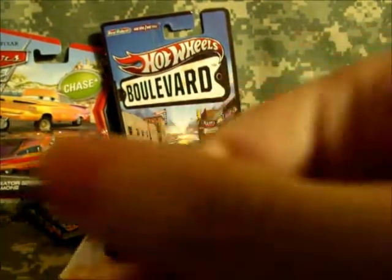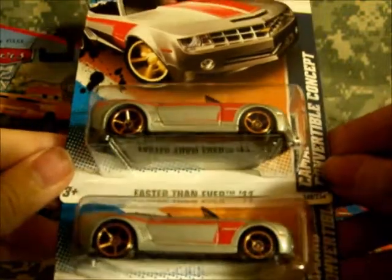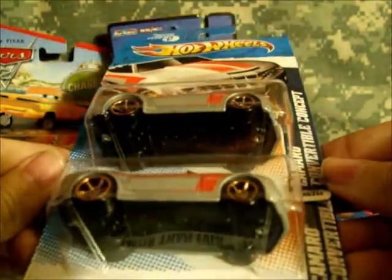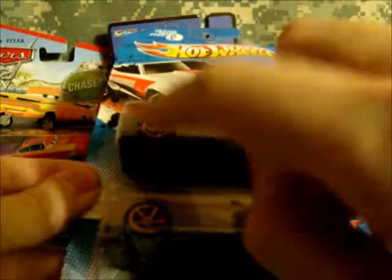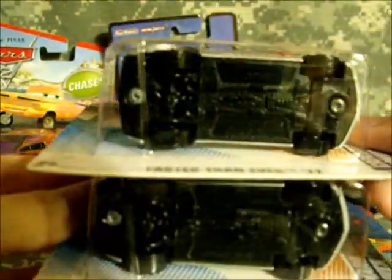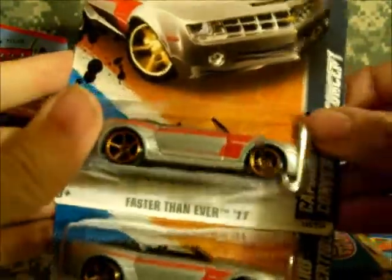And I also found an interesting variation. Found both of them in about equal numbers. See if you can spot it. It's not an error, it's actually a variation. I found the variation of the Silver 11 Faster Than Ever convertible concept with the narrow rear wheels on one. It's got wider on the other, but this one's got the narrow ones. They were both found in about equal amounts.